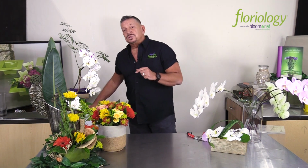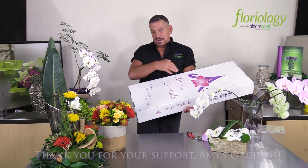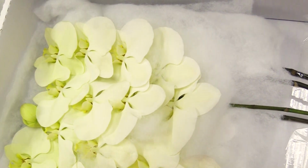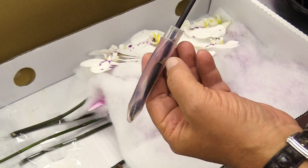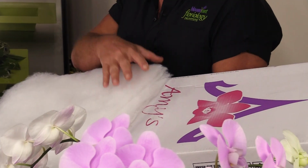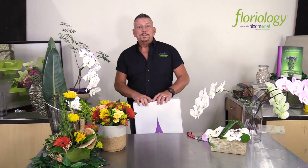One of the things I want to make sure that we concentrate on talking about is the way they're packaged. Phales travel best flat in a long box like this, protected both from underneath and above with nice solid padding. You'll find that they're individually tubed so that they have moisture for the travel. Also, most suppliers like this, when you buy them direct, are going to ship them to you by taping down the stems. Now, be very cautious when you start to open that box.